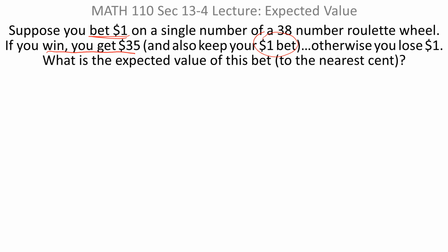If you don't win, you lose the dollar bet. So you bet $1, you pick a single number, and the roulette wheel is spun. If it lands on the number you selected, you get your dollar bet back and a payment of $35. If your number does not come up, you lose the dollar you bet. The question is, what is the expected value of this bet rounded to the nearest cent?